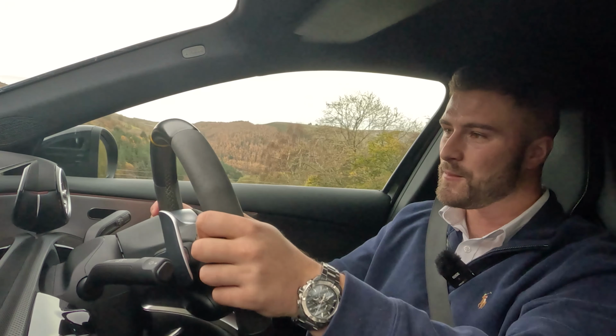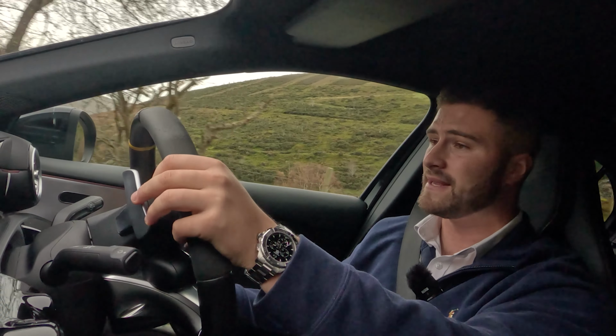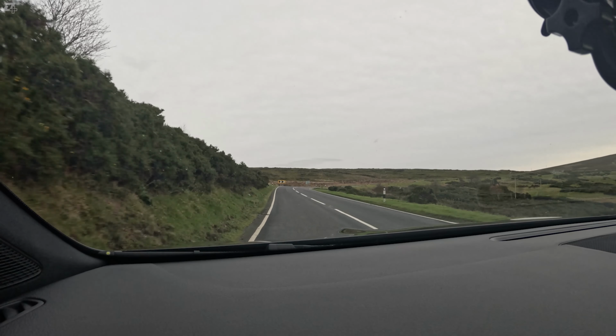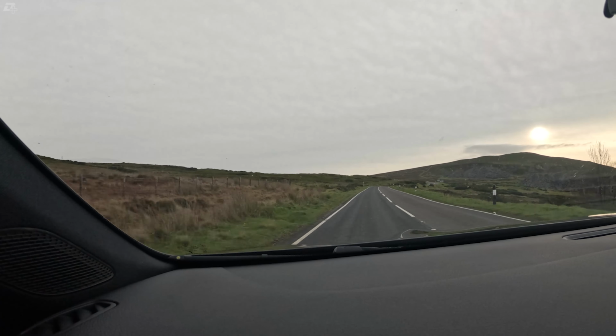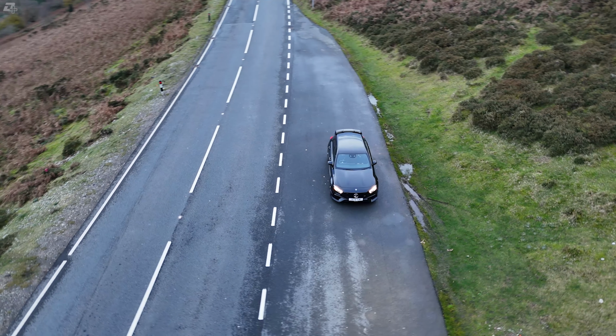But it really is the perfect recipe for these British B roads. 4-wheel drive, so you've got immense grip in all weather, and outrageous power. And the car doesn't feel too big, it feels nice and nimble, which I like. It's the recipe you should get excited about, and when you're driving it, oh, it's seriously, seriously fun.